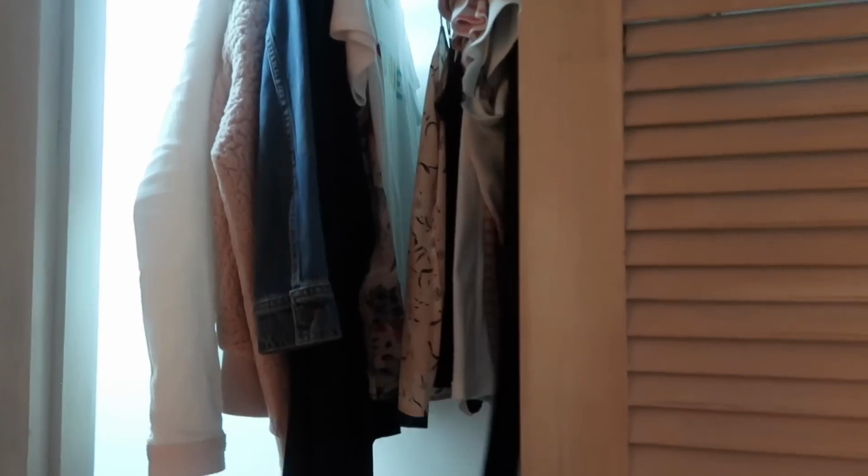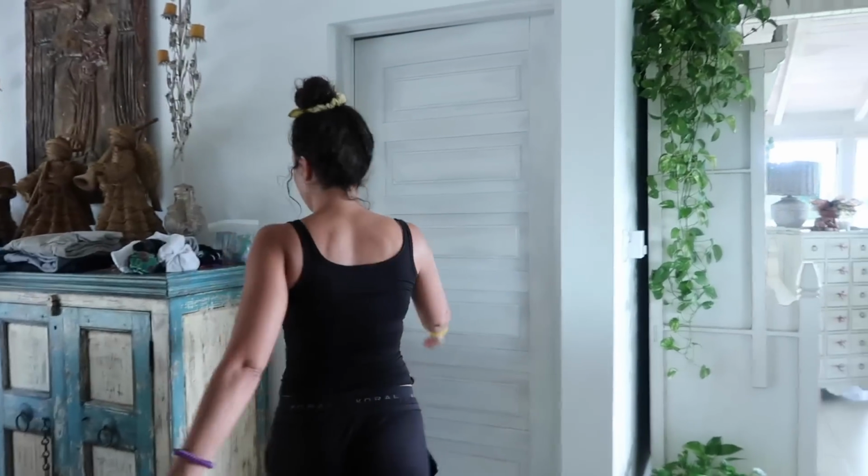Here's the closet. We didn't pack very many things. This is literally all I packed. I kept with the basics. Then we're gonna head over to my mom's room.